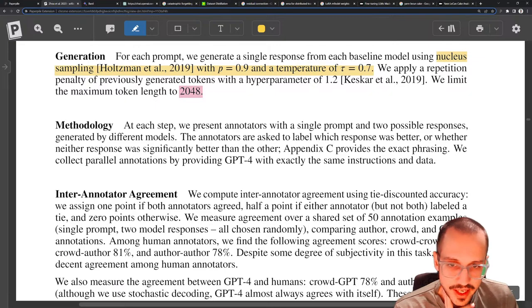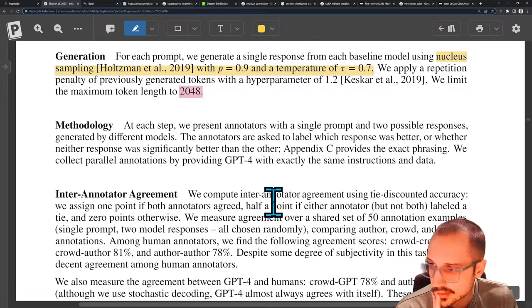At each step, we present annotators with a single prompt and two possible responses generated by different models. The annotators were asked to label which response was better, or whether neither response was better than the other. Appendix C provides exact phrasing.